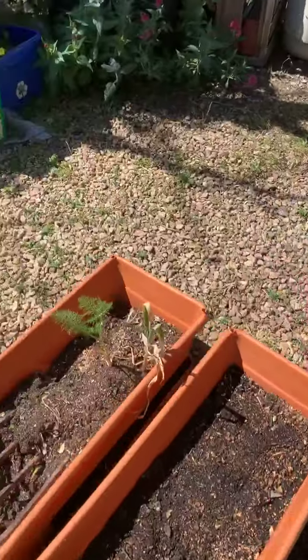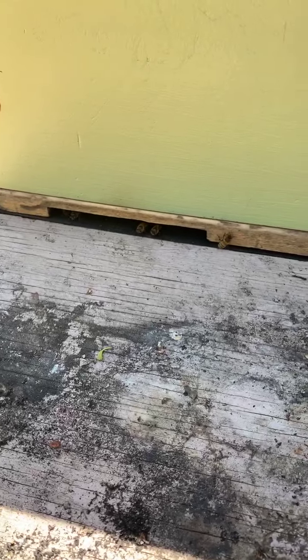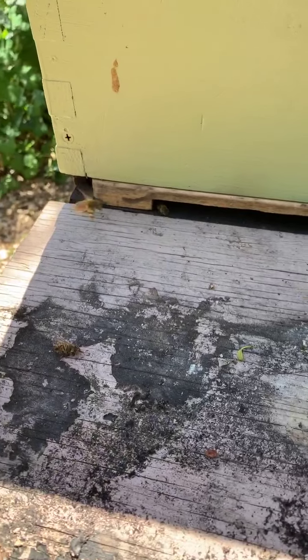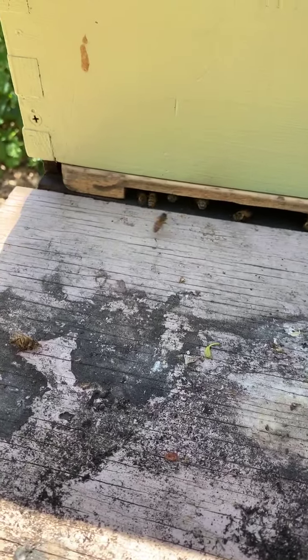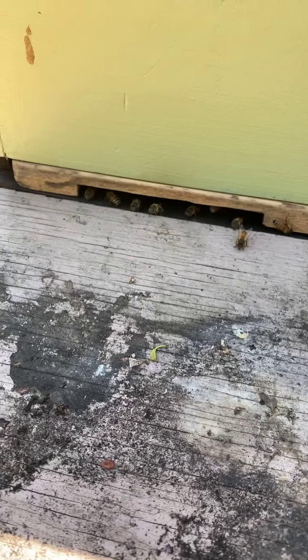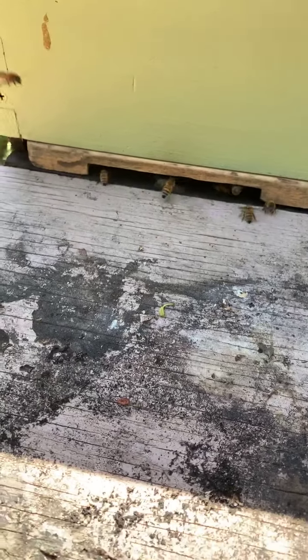Let's move over to another hive. I got a few minutes. I'm waiting for a client. Here you can see there's lots of activity. Now this was the second swarm capture, and the light's not the best here because the sun's not shining on the entrance itself, but we'll see some of the bees coming in. Mostly nectar. And this hive's definitely going good.